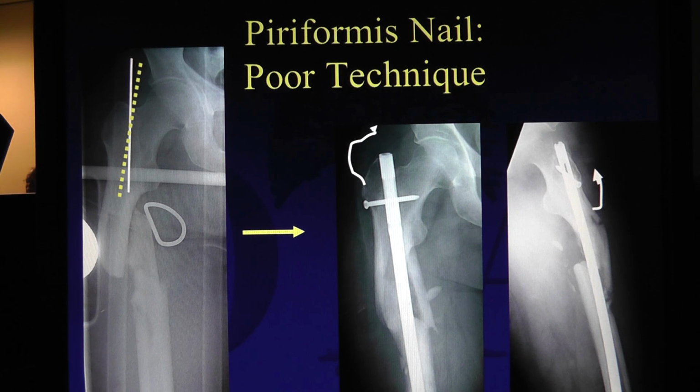So this is what happens if you don't get a good starting point. Usually what happens is the starting point is excessively lateral, and you aim it too medially instead of going straight down the pike. And what happens is you get this varus deformity. And you can see this starting point was too posterior, and it could have fractured it, but it caused this deformity, which is a big problem. This is a difficult case, though.